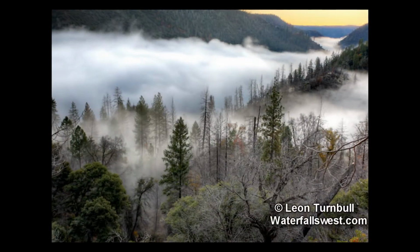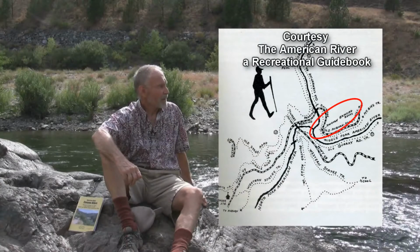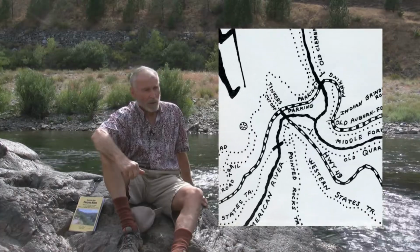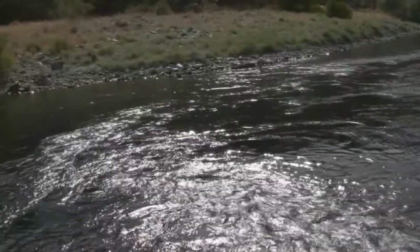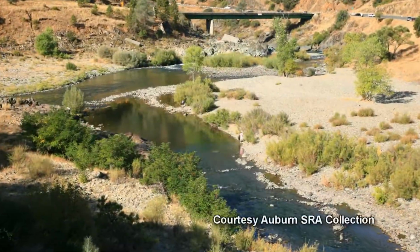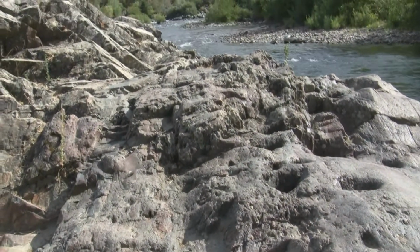On the other hand, this is probably the ideal place for anybody who is not familiar with the wild side of Auburn to begin. You have the North Fork of the American River coming in and meeting the Middle Fork of the American River, and then going down on to Folsom Lake and back into Sacramento and the Sacramento River.